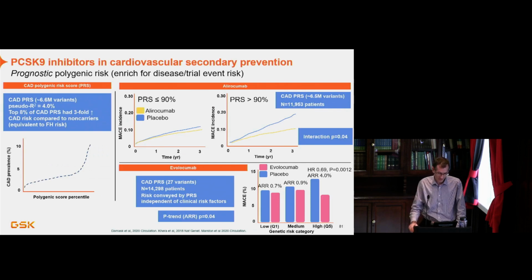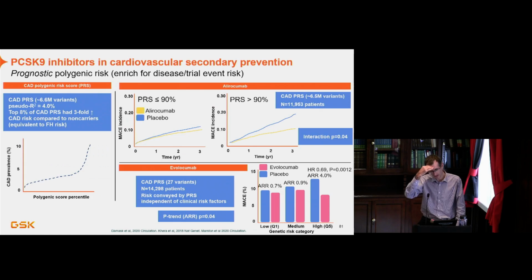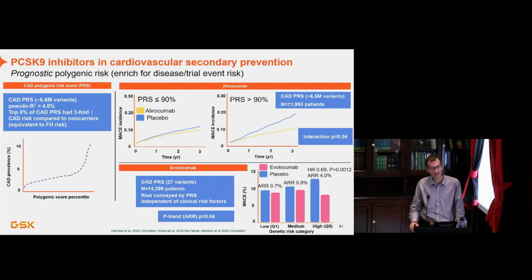And I know we've had mention of polygenic risk scores, but this is a few years old now, but for some of the PCSK9 inhibitors, when they were tested in phase 3 trials in the secondary prevention setting for cardiovascular disease, again, it was demonstrated that a cardiovascular polygenic risk score appears to associate not just with incident disease, but with trial endpoints, in this case, major adverse cardiovascular events. And those patients in the trial that had the greatest genetic polygenic risk scores appeared to derive the most benefit compared to other participants with lower scores, and particularly those in the 90th percentile and above.